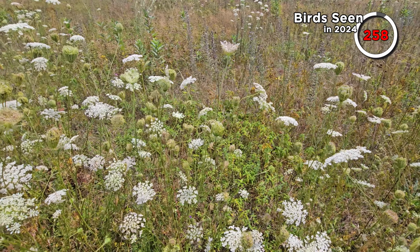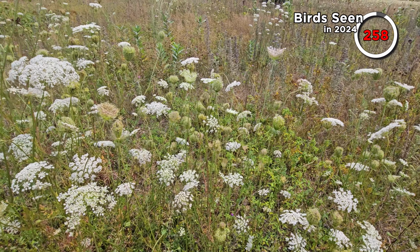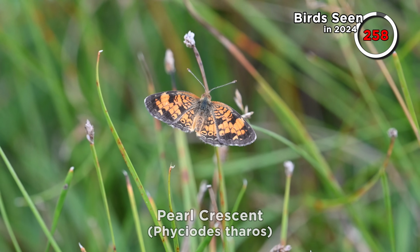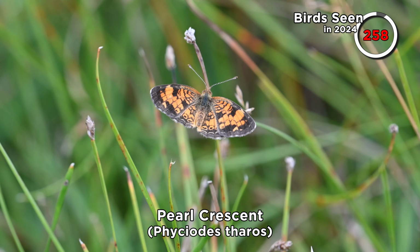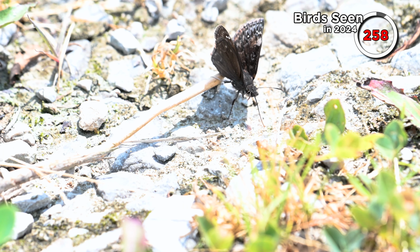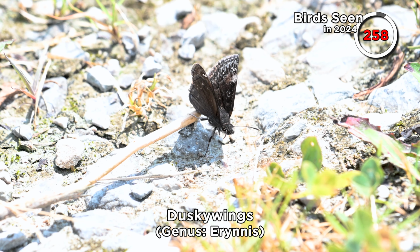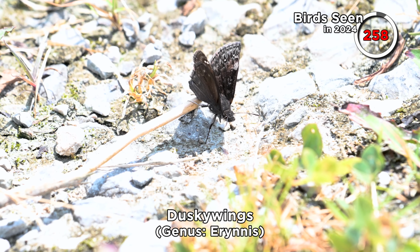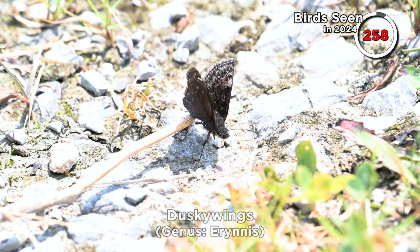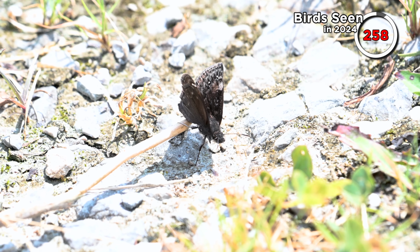But we'll keep looking. Amongst the flowering plants were a few butterflies and moths, like the black swallowtail from before the break, and a few pearl crescents like this. And this species is a type of dusky wing, but I'm not sure which. There's 4 or 5 different dusky wing species found in southern Ontario. Wild indigo dusky wing is one of the more common species, but I'm not sure.